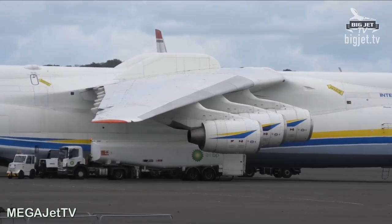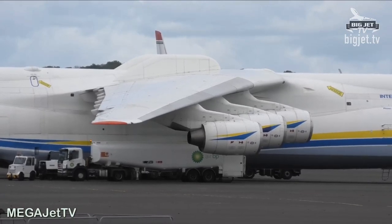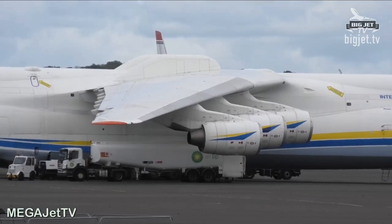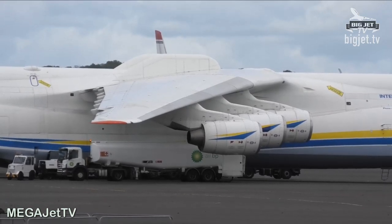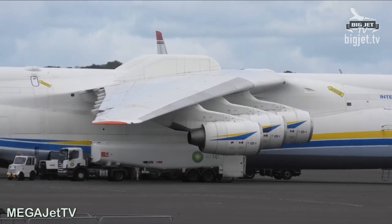Horsepower per engine. Amazing when you think about 12,500 horsepower each engine. There is an equivalent, how do you calculate horsepower versus pounds of thrust? There is a calculation.